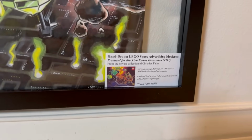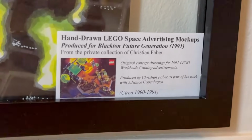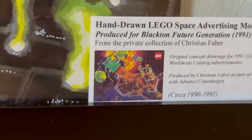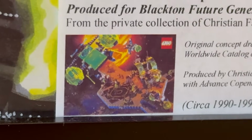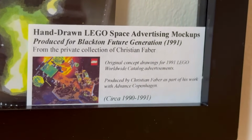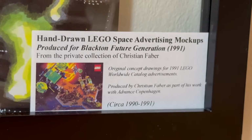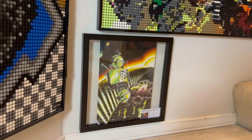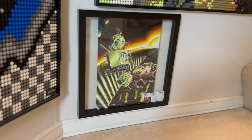And of course, I had to include an image of the actual advertisement as well, printed out on the information plaque here, where this is the final image. Also photographed and edited by Christian Faber back in the day. But that is the original concept drawing when he was trying to come up with the idea behind this LEGO space advertisement. So it is super cool and special to be able to include that here.